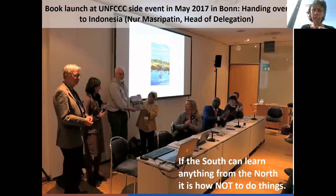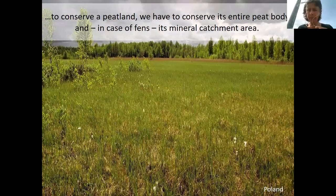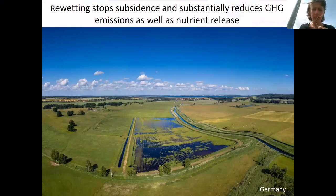What we know and what we learned is peatland conservation implies primarily the conservation of its hydrology. To conserve a peatland, we have to conserve its entire peat body, and in case of fens, its mineral catchment area. Conservation is much more cost-effective than restoration. And rewetting stops subsidence and substantially reduces greenhouse gas emissions as well as nutrient release. Last but not least, if you have to use peatlands, use them wet.